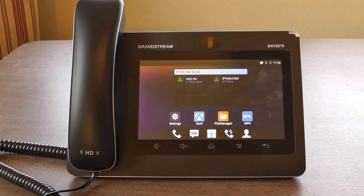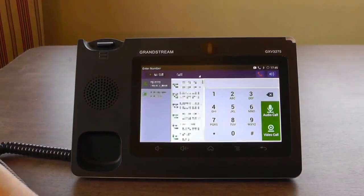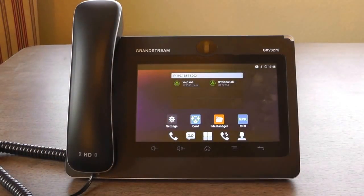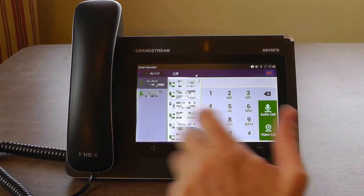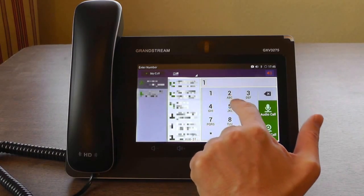One of the most important features of this fine device is the ability to make phone calls. So let's check that out. Whenever you lift the handset, the phone immediately switches to the phone app. You put it back and it hangs up, switching back to the old app. You can also easily make calls with the speakerphone, just hitting the phone icon here. You hear the dial tone. We can make a sample phone call here.